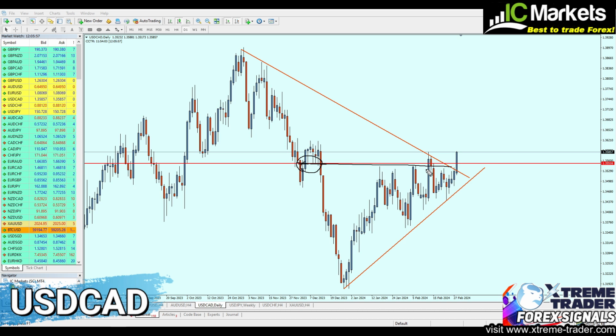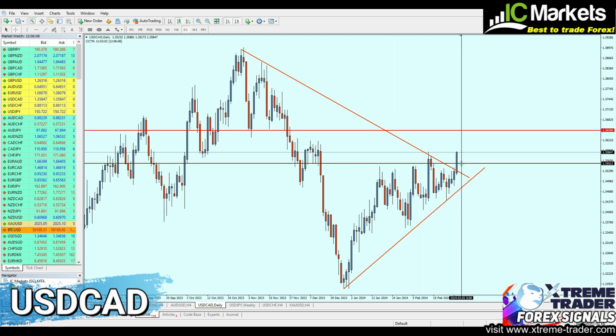And right here also we can see a retesting of the broken level of resistance. So therefore, buying the USDCAD exactly at this level, targeting, of course, the nearest level of key support to our entry at 1.365, expecting approximately 100 pips profit from this signal.